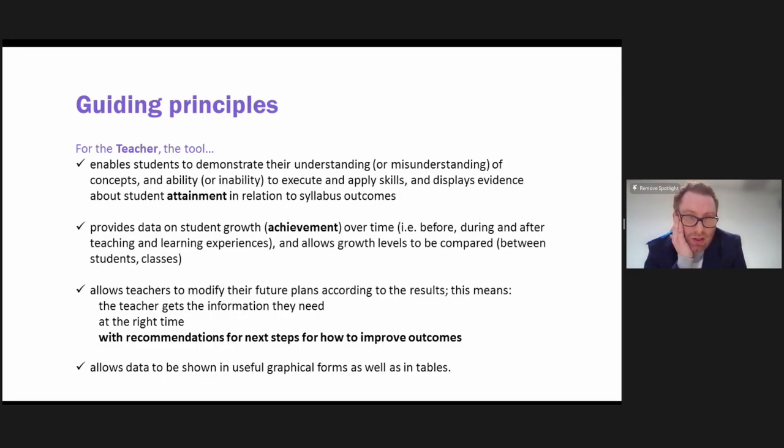And you may recognize some of the language here because we did pay a lot of attention to NESA's own advice when it came to this kind of assessment. So the tool that I'm talking about is aimed to enable students to demonstrate their understanding or misunderstanding of the concepts or their ability or inability to execute and apply skills, and displays evidence about student attainment in relation to syllabus outcomes.